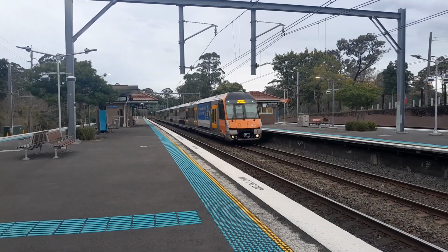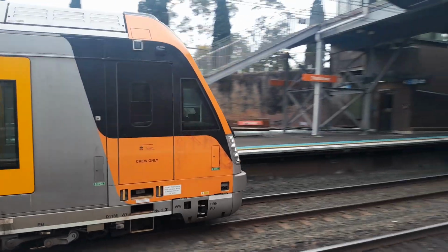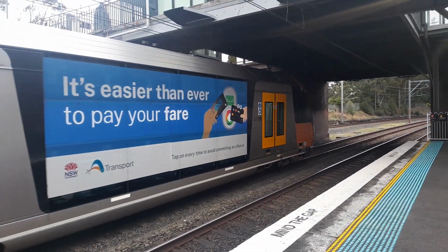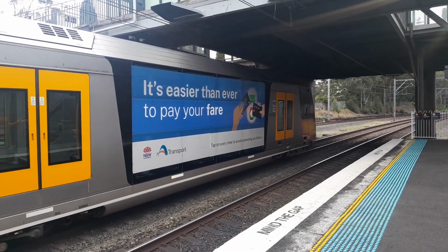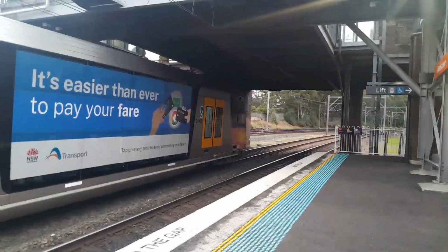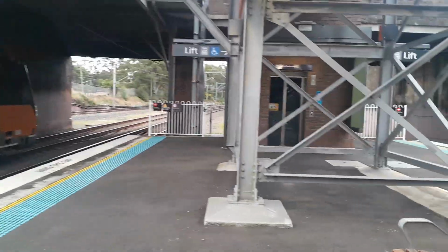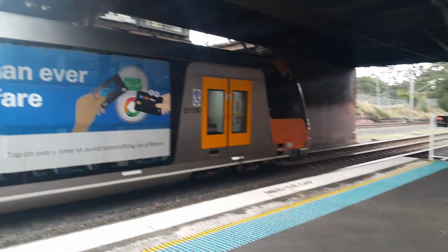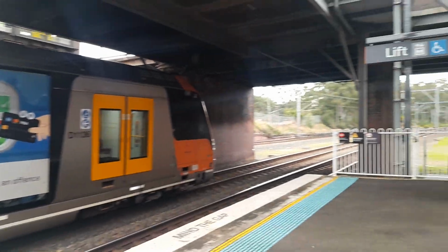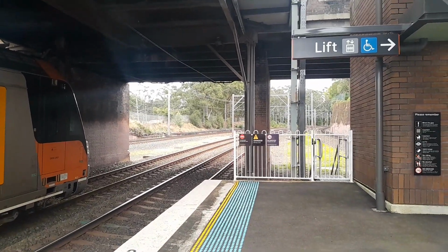B36 on platform number 3. B36 has a New South Wales Transport advertisement relating to Opals, so you have to tap on every time to avoid committing an offence. Alright, B36 now departing platform 3, Hornsby service, stopping at Epping, Eastwood, Epping, Cheltenham, Beecroft, Pennant Hills, Thornleigh, Normanhurst and Hornsby.